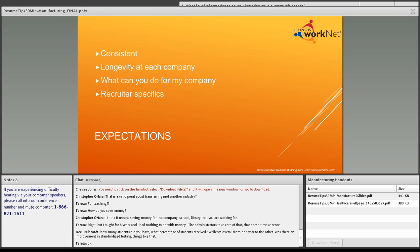Now, what did you mean by longevity at a company? I know that when we did our healthcare one, nurses can progress up the ladder very rapidly. Radiology techs can progress up the ladder very rapidly, and they may be going from one hospital to another. Is that the same thing that happens in manufacturing, or do people have their jobs for a longer period of time?